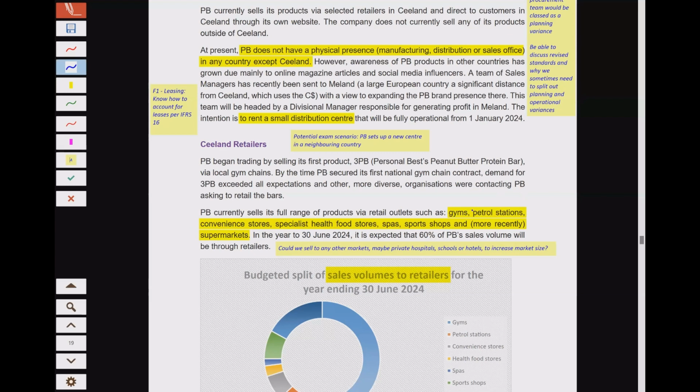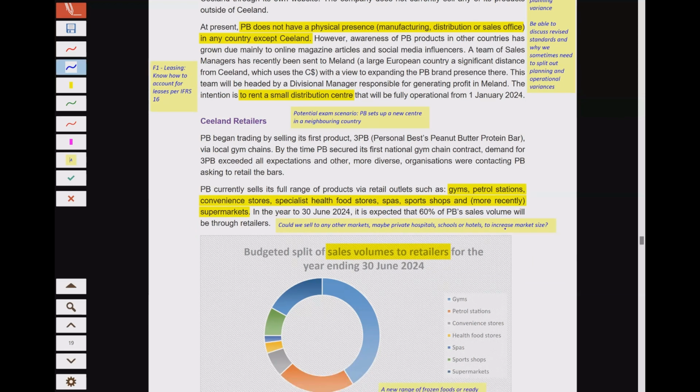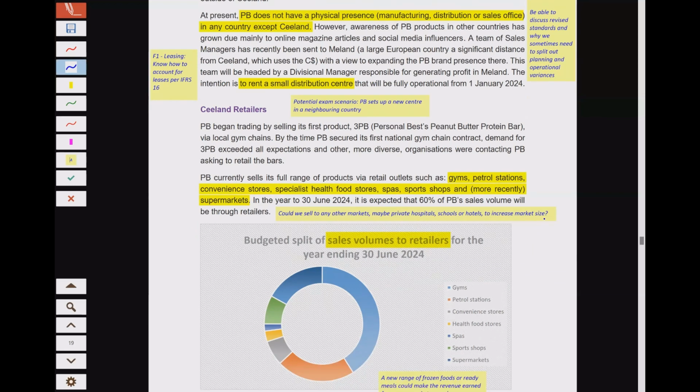We could sell elsewhere. We could go to hotels, something else, or schools, or maybe private hospitals. So there's a few areas we haven't touched there, just so we can increase our products and get more money and make this more profit maximizing.